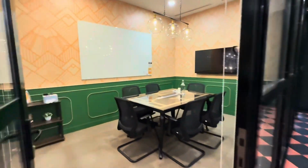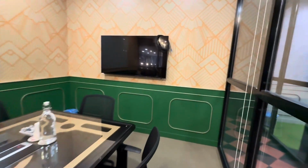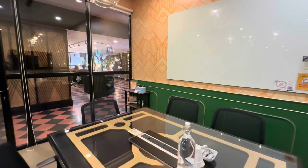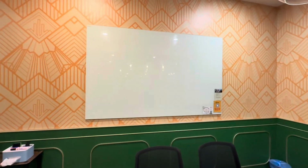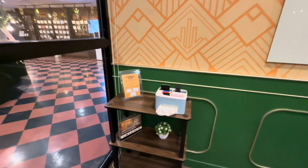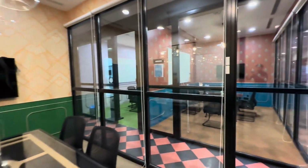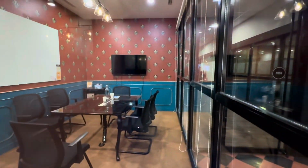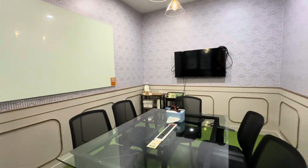This is an example of a 6-pax meeting room with feature wall. You will have a TV screen with HDMI connectivity. You will have drinking water in the room with some candies, a whiteboard, Wi-Fi connectivity, just in case you have visitors who require internet connectivity. The second room looks similar. Over here, let me show you. Third room looks like this, similar specs with different feature wall.